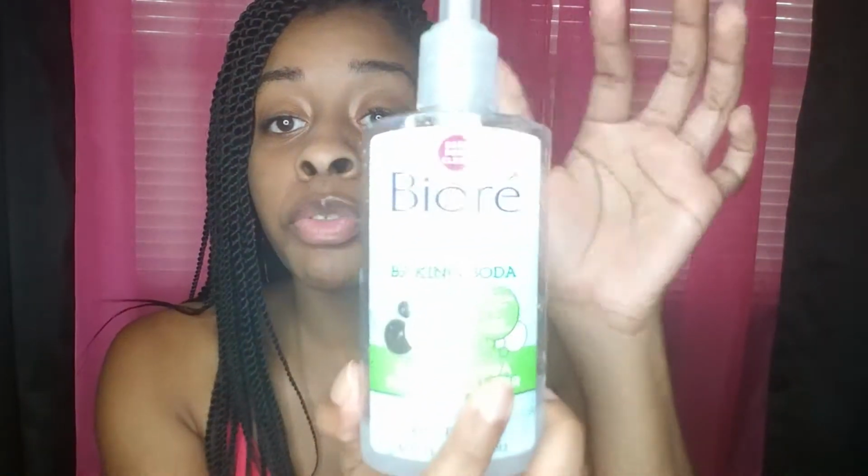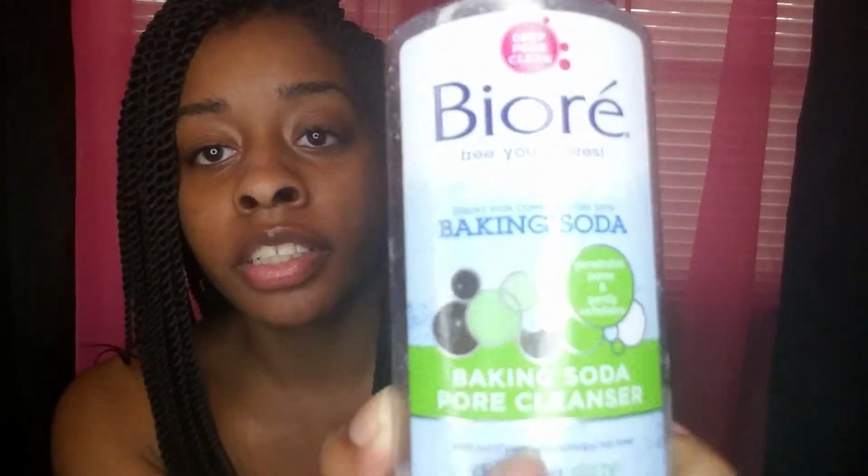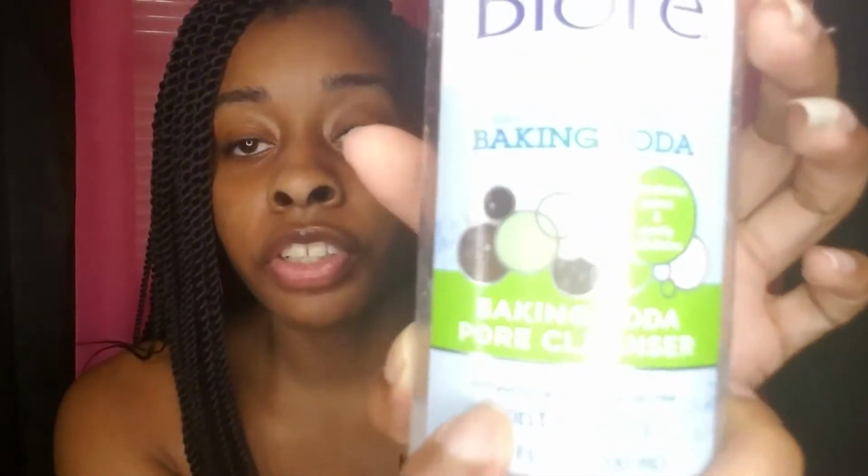So this, I just wash my face with this every morning. This is Biore, I think I'm saying it correct. Let me see. Yeah, it's called Biore. This is the baking soda pore cleanser. This is for combination skin. I have dry spots and oily spots on my face, so this works perfect for me.